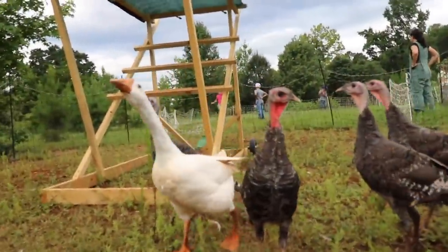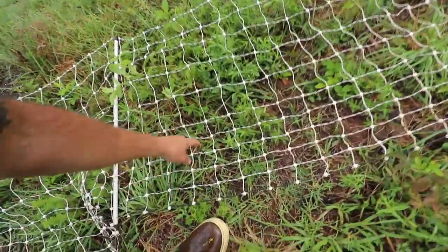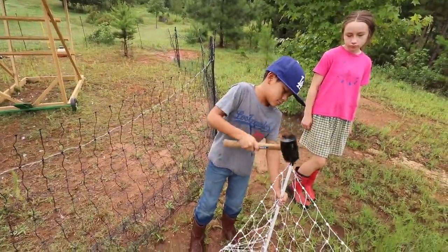A couple weeks ago, we put them in a sheep netting, and it has bigger squares, so they were just going right through it. But this is pig netting. It's a little bit shorter, and the squares are smaller. Sure, I guess they could fly over it, but don't tell them that. Good job, Van. Thanks. Penelope, can you hold this one?